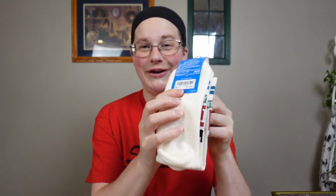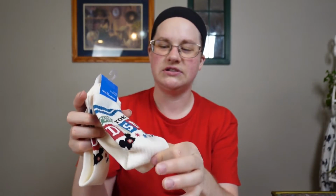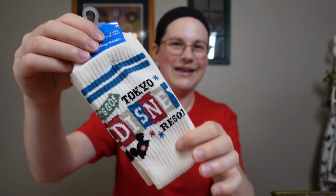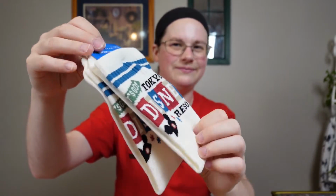These, I do know how much they are because they're still in the packaging. These were 1,200 yen. These are socks for the Tokyo park. I haven't opened them up yet, but look how cute they are with the little design. I like the retro design of it. Definitely not the cheapest at 1,200, I think, but Disney.